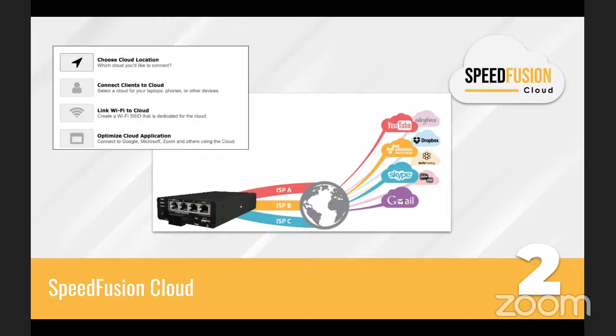Some people ask me, well, why don't I just route all my traffic through SpeedFusion? And you can, I typically do, but there is a fee associated with how much traffic you're running through that pipe. And also when you're RVing, if you do a Google search for local Chinese restaurant, it's going to show you the restaurants that are at the data center location in Chicago.